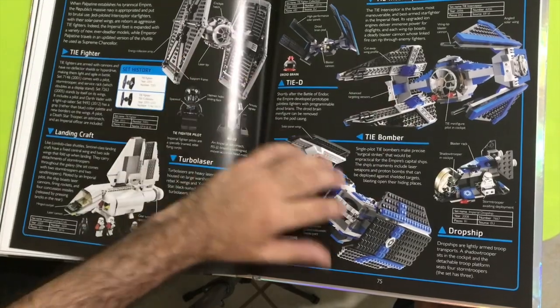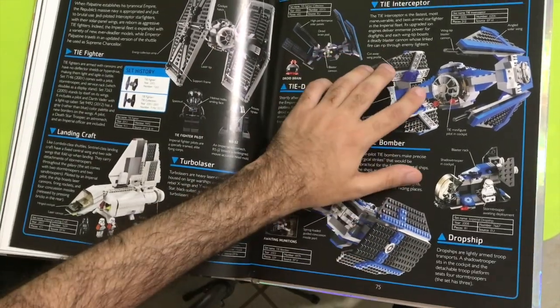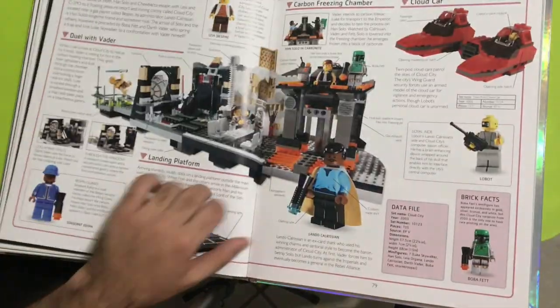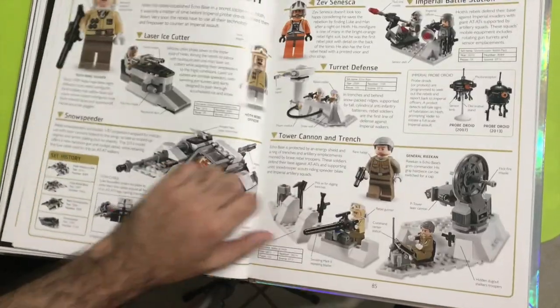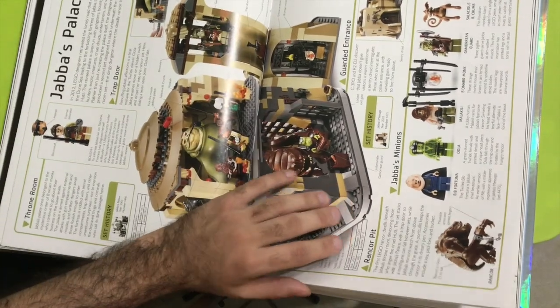Moving along, we got some more Darth Vader stuff, some Emperor stuff, the Death Star, Imperial ships, the classic blue with the more modern gray. You can really see that contrast there between classic LEGO and more modern LEGO Star Wars. Star Destroyers, another look at Cloud City, Rebel stuff, Hoth. Feel free to pause the video, I'm going kind of fast now.